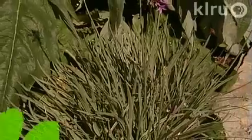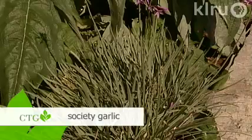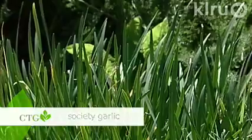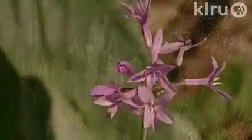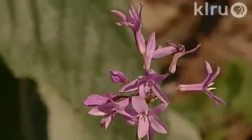It puts on beautiful flowers in the spring, which are also edible. A couple of other perennial alliums are the society garlic. Now you'll find the variegated society garlic with a beautiful variegated leaf, and also the green society garlic. Both of these have beautiful purple flowers which are edible and give a nice touch of garlic flavor to egg salad or your green salads, and are just beautiful in the landscape. And because they have such a strong onion flavor, deer don't tend to like them, so they're a great addition to a garden that has deer issues.